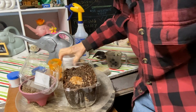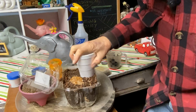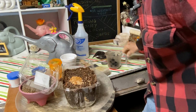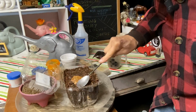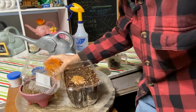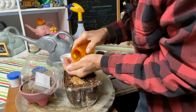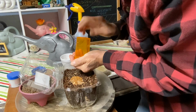And then, if you don't want the kids to get dirty, just give them a styrofoam cup or any type of a cup just to push the soil down. And on the other parts, you can get a spoon like Mr. Spoon, and that'll help you do that too. And then we take the seeds, and Mom and Dad, you can do this and hold it in your hand, let it dribble through your fingers like that. Get all the seeds out.